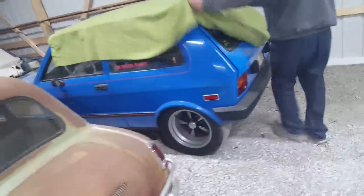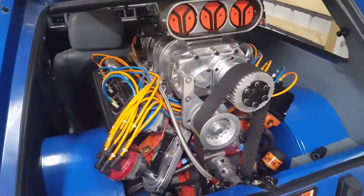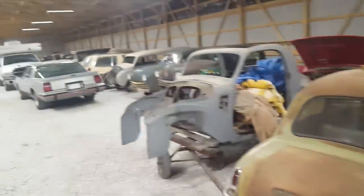But then this, oh, this is the Fiat Topolino. Go-Go Mobile. The Go-Go. Yeah, and then the Lloyd. Another Yugo, and how about a Yugo with another blown Hemi in it? Isn't that what everyone has in their Yugos?